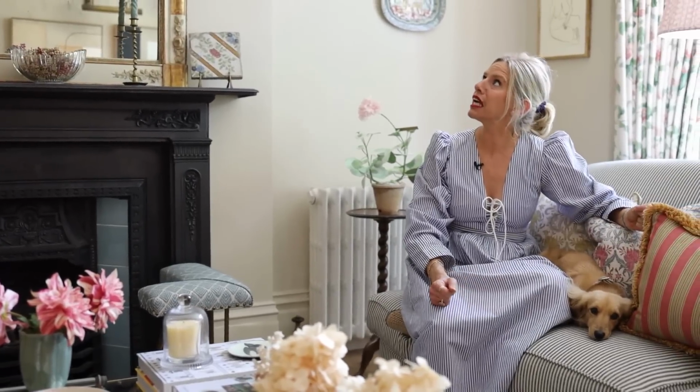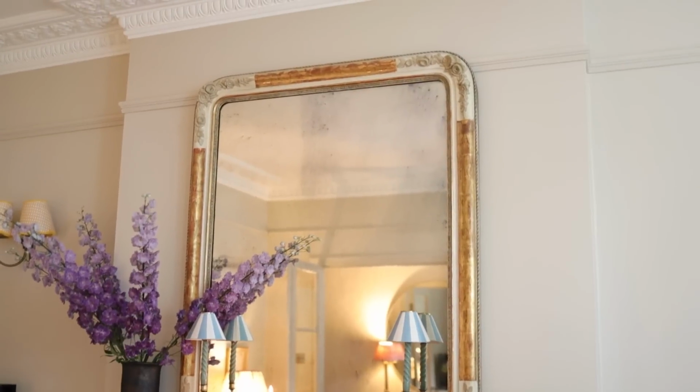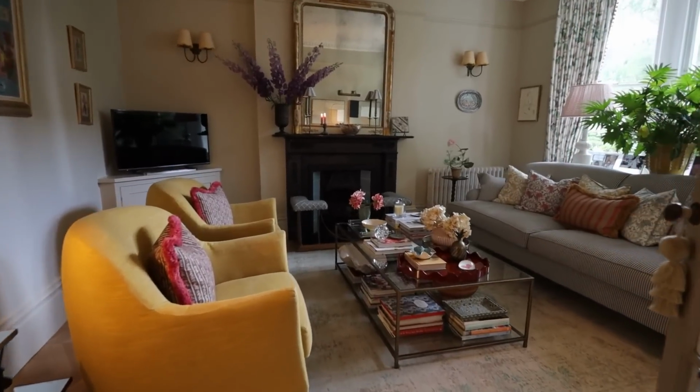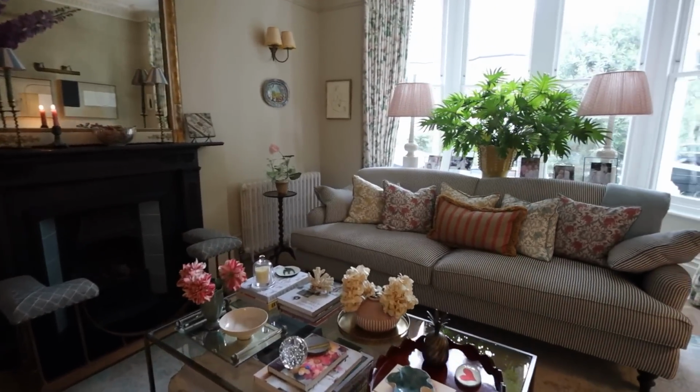The cornicing, I think, is a replacement of the original. It was here when we came in, but we're just so lucky with the proportions of this house because the ceilings are really tall and it's got a really grand feeling to it, and I wanted to really engage with that without making it feel like we're living in a Jane Austen period drama, because I live here with my 3 children and my dog. So it's all about celebrating the grandeur of the house, but being a really comfortable, practical family home.